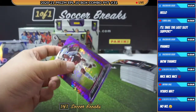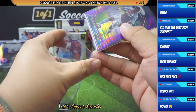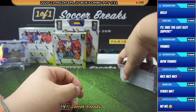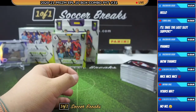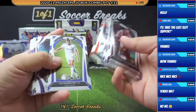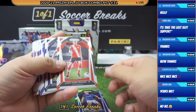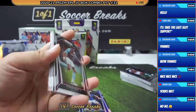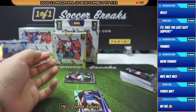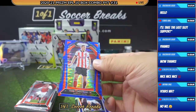And we got a purple Marvelous Nakamba for Aston Villa. Why am I feeling hungry? Okay, what else? Calvin Phillips base. Silver Tom Davis. Kai Havertz. Autograph here. We'll come to that in a while. How about a blue John Lundstrom? Sheffield.